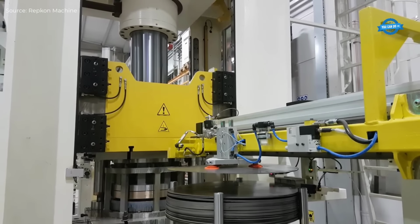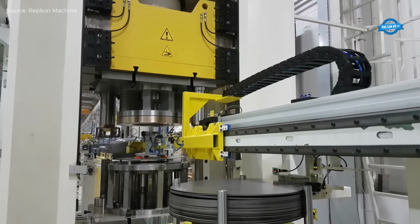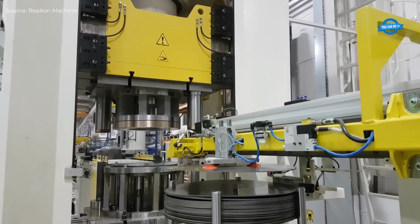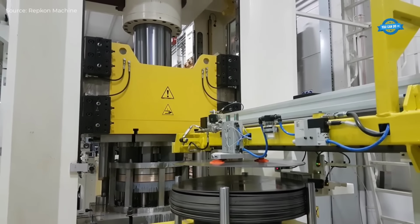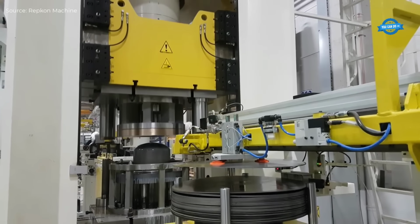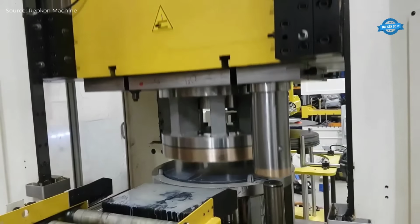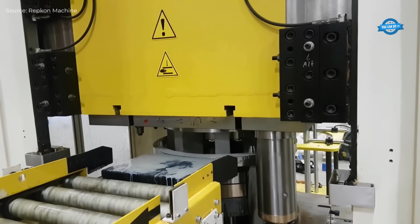Next, the blanks are transferred to deep drawing presses, which use hydraulic force to shape the flat blanks into cylindrical forms. These presses are typically double-action hydraulic machines, ensuring smooth and accurate forming of the upper and lower halves of the cylinder. During this stage, the steel undergoes significant deformation to form the correct shape, and the deep drawing press ensures the required strength and thickness consistency for safety.